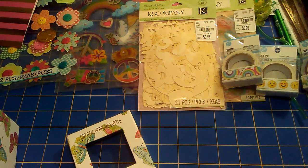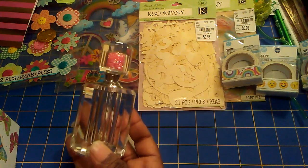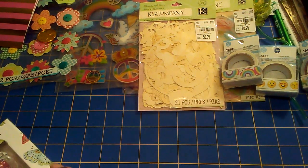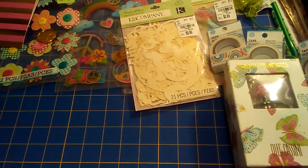Love it. So yeah, so oh my gosh, I love this. So cute. Look at that, nice and heavyweight. Love it. Thank you. Thank you for this perfume bottle. Oh yes, honey, thank you.